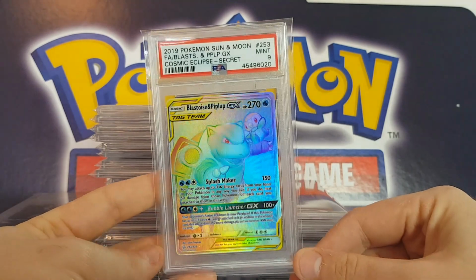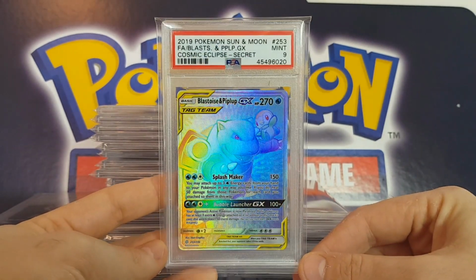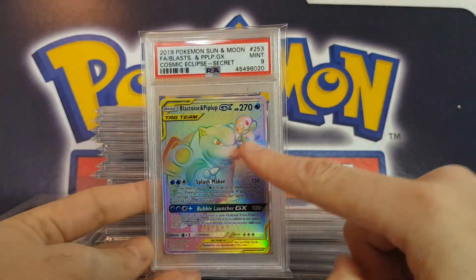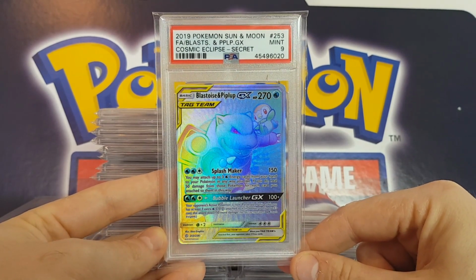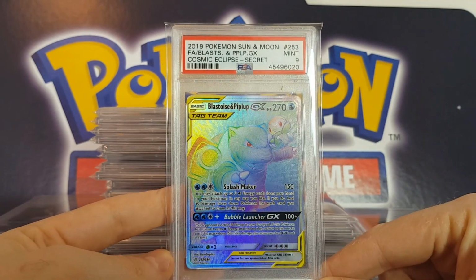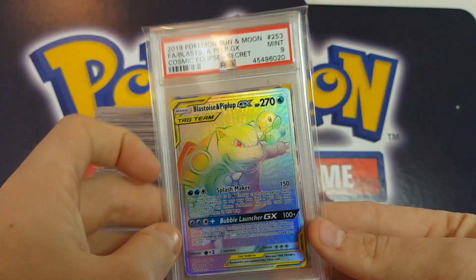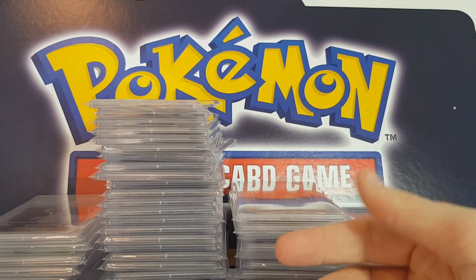I might have sent a few too many of these off because they were quite cheap at the time. Again, it's a bit of a cross sort of population thing here. You got Piplup and Blastoise, so lots to be loved about this card. Yeah, 9. Got a few 9s, got a few 10s. No idea on the values, but yeah, I think again they're not going to be a fast shifter. I think they'll be good sellers at Comic Cons.